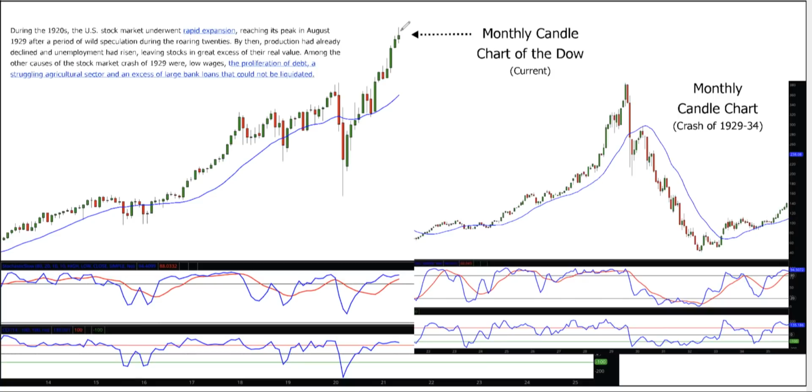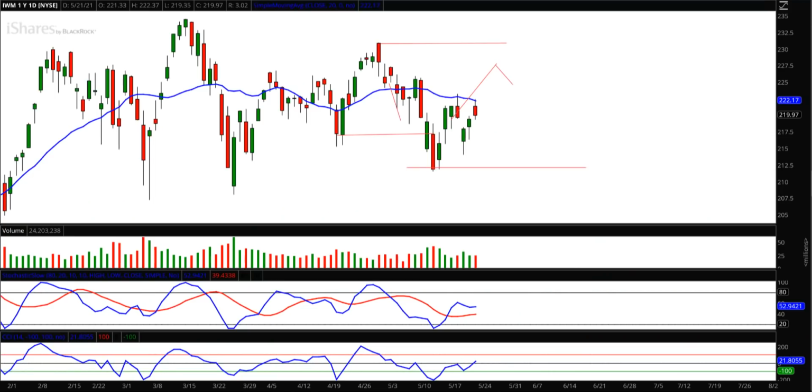I'm not calling a market high, I'm calling a market top. What's the difference? We could pull back, we could bounce, but I think we're going to start to see lower lows as we form this downturn. The rollover is already beginning, as we saw in the Russell 2000 in this chart. Notice how we're having lower highs followed by lower lows here.